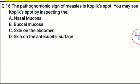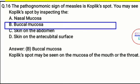Question number 16. The pathognomonic sign of measles is Koplik spot. You may see Koplik spot by inspecting the option A nasal mucosa, option B buccal mucosa, option C skin on the abdomen, option D skin on the antecubital surface. Correct answer is option B buccal mucosa. Koplik spots are inspected at the buccal mucosa. Koplik spot may be seen on the mucosa of the mouth or the throat.